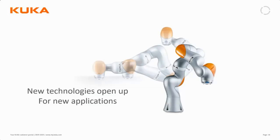So, I think you all saw this application, which is a truly collaborative application. I'm quite sure that we all can find similar applications within industry, but also outside of typical industry applications for robots. And that is where this technology will rapidly grow over the coming years.